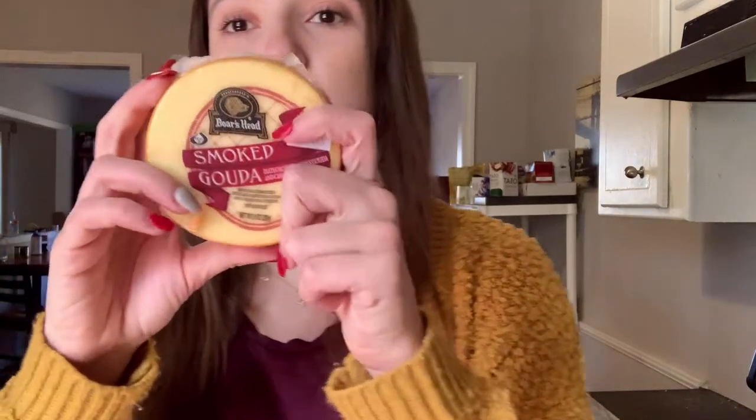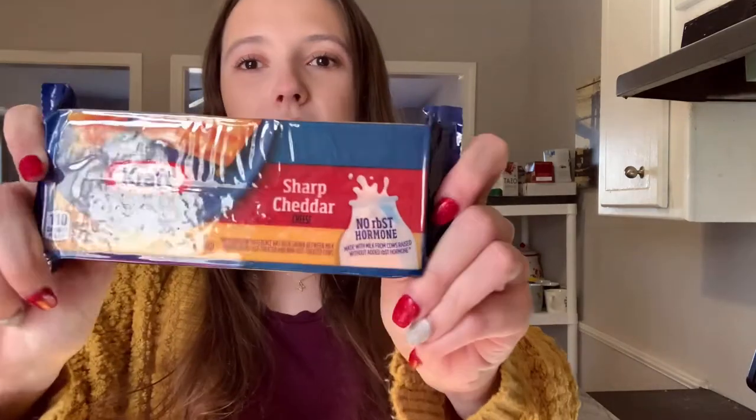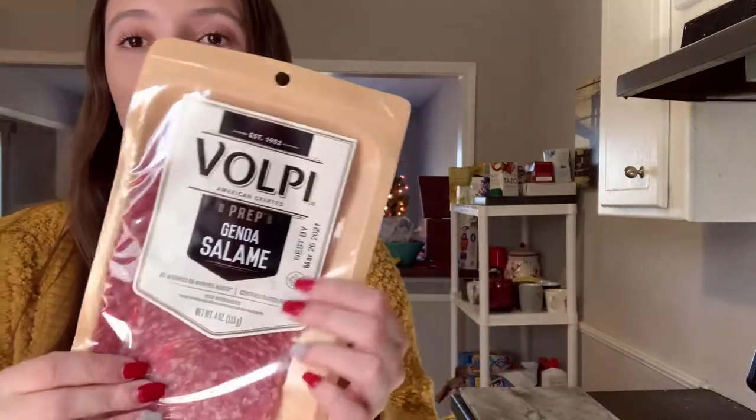I got this smoked Gouda cheese. I'm covering up the price tag because I don't want you guys to know how much I spent on all of this. I got some Kraft extra sharp cheddar. I just wanted something that was gonna have a little bit of a salty, bitter cheese. And then I've got some brie. Let me know in the comments if you think this is a good combo of cheeses. I'm not a cheese connoisseur.